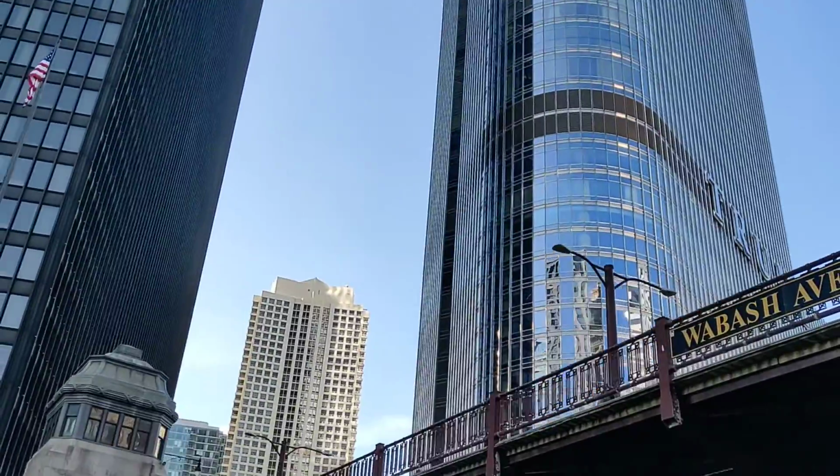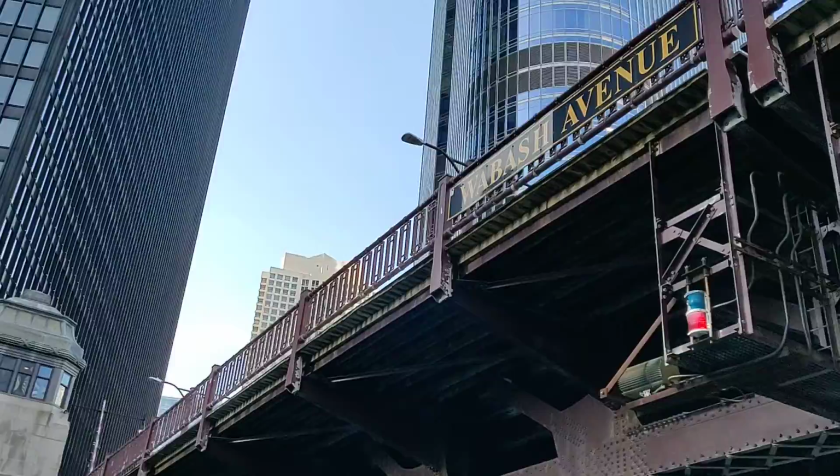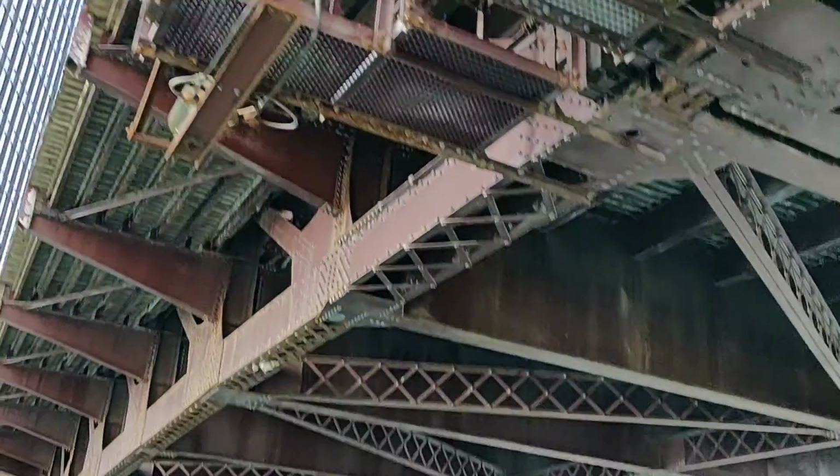This style of architecture was very, very prominent for a good 30 to 40 years. It's known as modernistic.